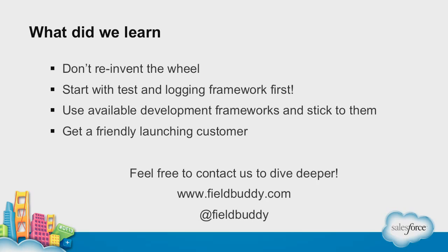Don't reinvent the wheel. Look for a framework that will work for your solution, and also stick to that framework. We've chosen the Force.com Sencha Cordova set of frameworks, and we're sticking to them. So don't start hacking all your own stuff into there, because sooner or later your application will break somewhere in the future.